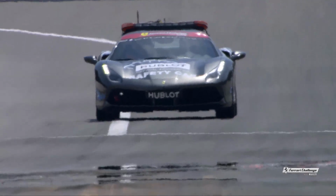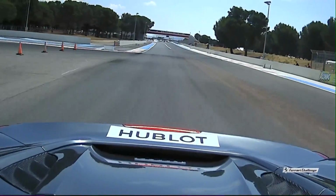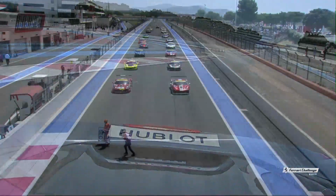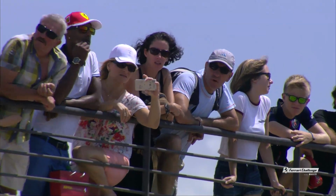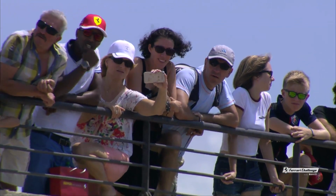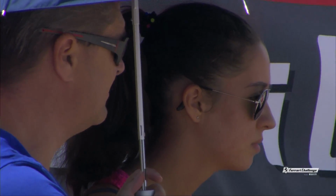Right, Beppe Scanetti then, former Ferrari Challenge champion, is our safety car driver, the Hublot safety car that we're on board with right now, and it will be just a few seconds before the cars are released. They'll be picked up by the safety car, and then it is a rolling start, as is always the case for the Ferrari Challenge cars, as Henrik Hassid then leaves the grid with Eric Prinot behind, and lots of spectators to enjoy the race action to come.